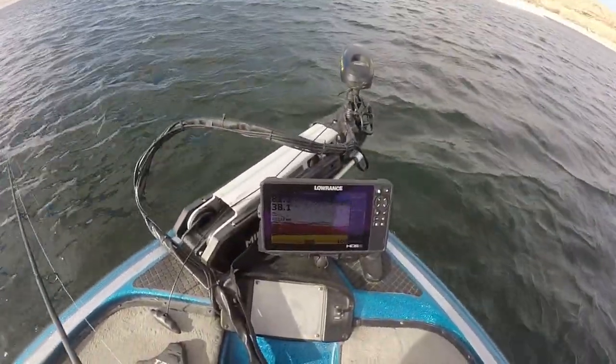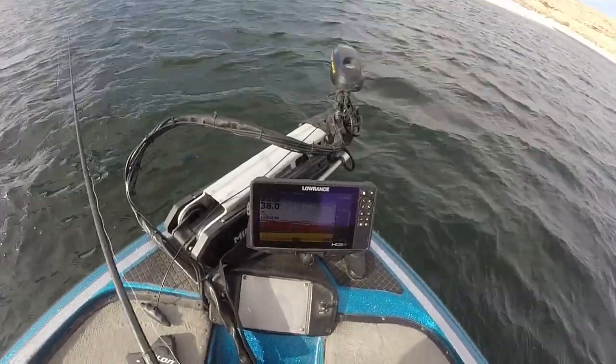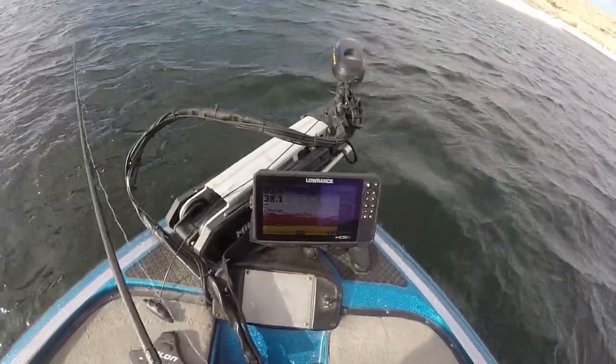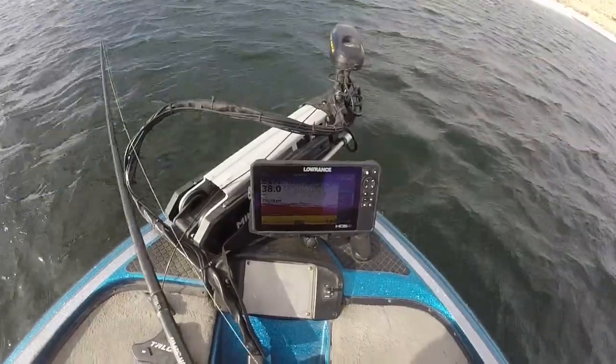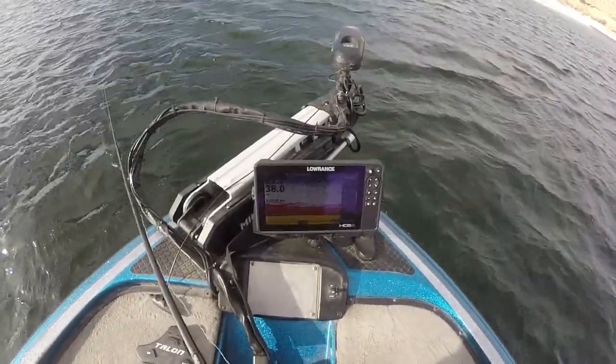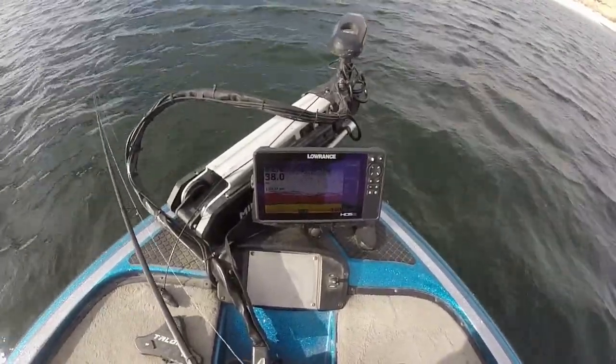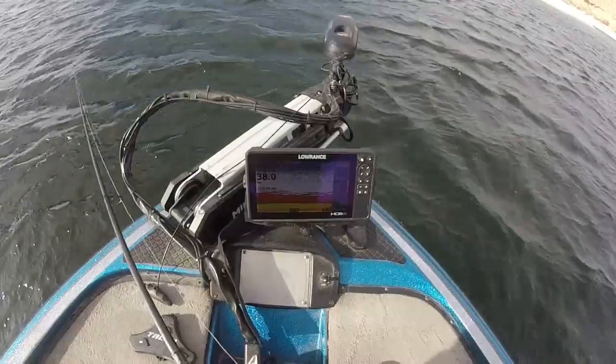Today's the 16th day of January, and if you look at that finder, we're in Flaming Gorge Reservoir, just a little bit over the Wyoming border, and we are looking at a beautiful school of fish. Most likely they're kokanee. We don't know for sure. We'll find out in a little while.